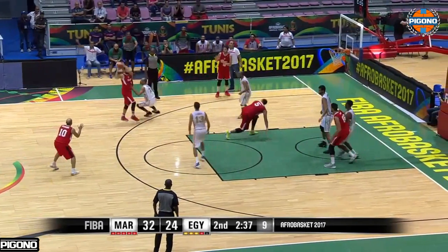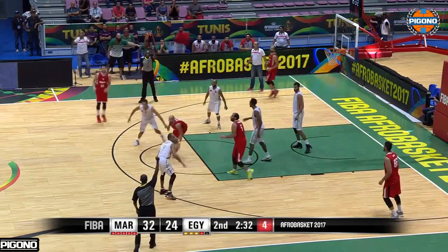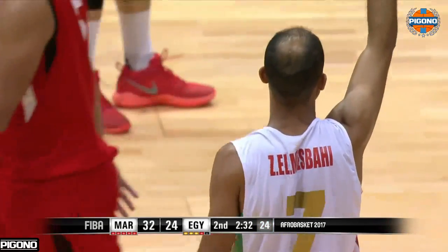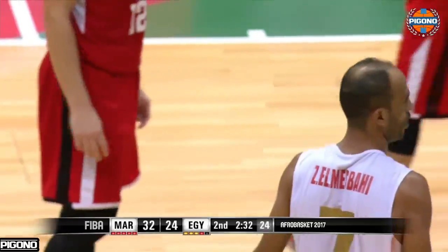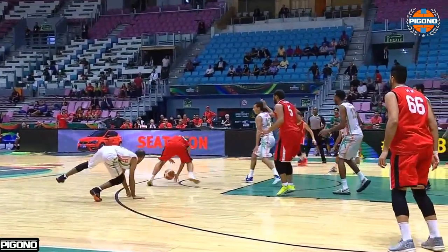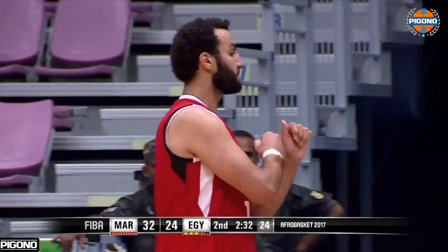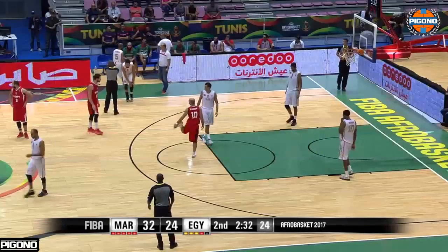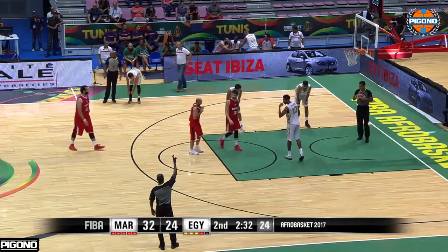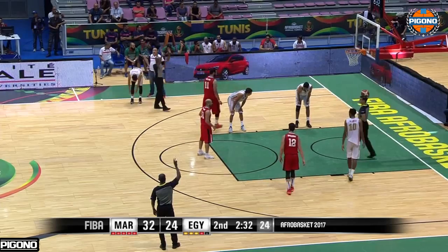Drives inside, gets the pass out to El Khamel. And he comes inside this time and gets it out to El Sabah. Yeah, another great ball movement from the Egyptian side here. And Mohamed El Sabah has used that continuation of their offense when the defense already has collapsed on the ball of penetration of Ibrahim El Khamel. So great read from Egyptians right now.